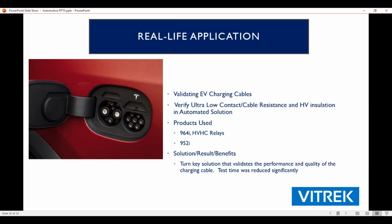So we'll talk about a real life application here, and this is where we were able to utilize both our high voltage isolation test capability and our ability to measure low resistance, and that's with EV charging cables. You have a cable and a connector that's going to be subjected to harsh environmental conditions, UV, dirt, water, road grime, things like that over years and years. So you need to have a connector that has very, very low contact resistance.